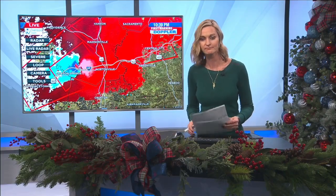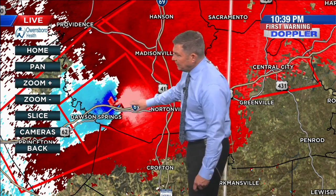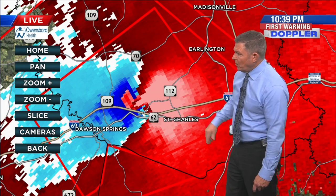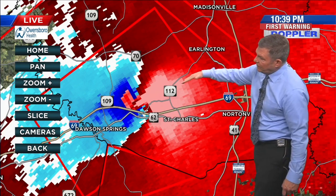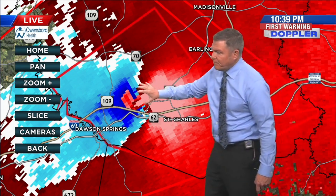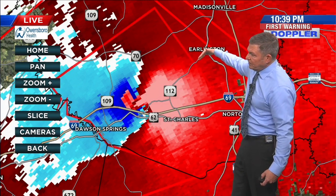All right, no surprise there, and we're going to continue to focus in on the velocity information here, because that clearly shows what's going on here with the tornado wrapped up right here, and that's now just along and north of I-69, and that's going to be moving up really close to Earlington. So I would say just south of Earlington might be the most favored area. I mean, this is going to be a very distinct path of damage. You're either going to get it or you're not. And it looks like it's going to be a very close call for Earlington.